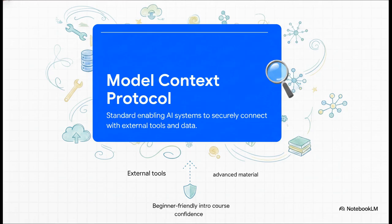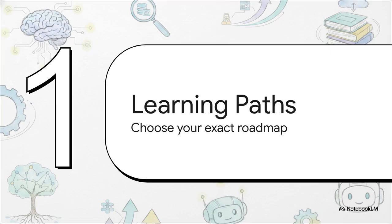It applies universally across all AI tools, not just Claude. Taking that beginner-friendly intro course builds rock-solid confidence for this vital tech before you ever even have to look at the advanced stuff. All right, Section 3, choose your learning path. Let's find your exact roadmap.